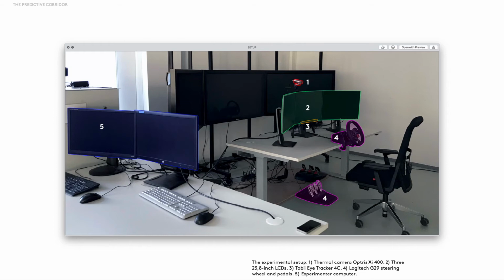A steering wheel with relative pedals was also installed to control the vehicle. Lastly, one computer enabled the communication of input and output signals between the simulator and the automotive control elements, which in other words are the steering wheel and the pedals.